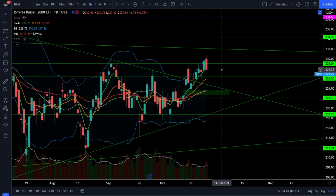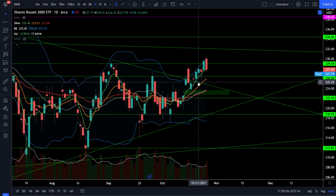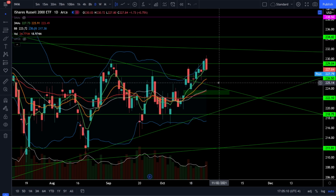In the Russell 2000, we did see a significant pullback today, going down 0.75% and breaking back down below 229. So we didn't get that second day in a row closing above 229, but that doesn't mean we're not still breaking out. Remember, the breakout level was down here right around 225, and we've been spending plenty of time above that level, and the Russell 2000 does have the full bull trend.